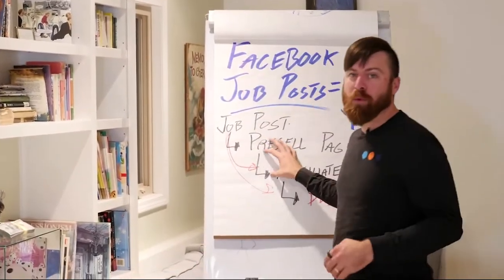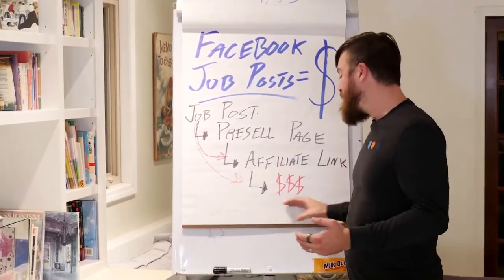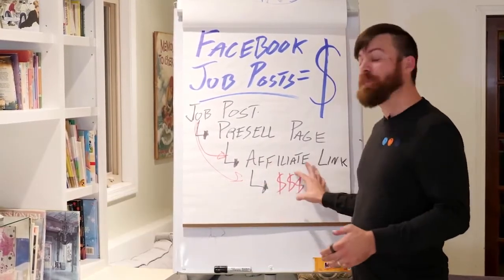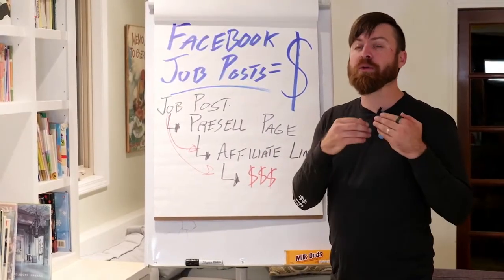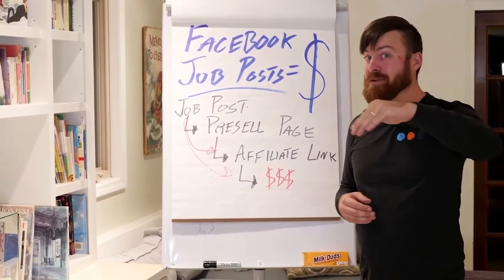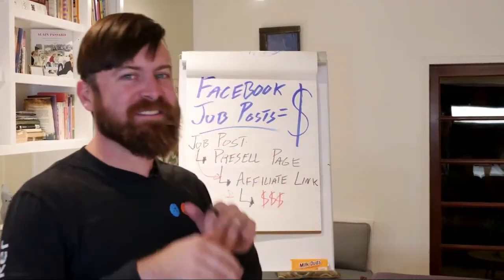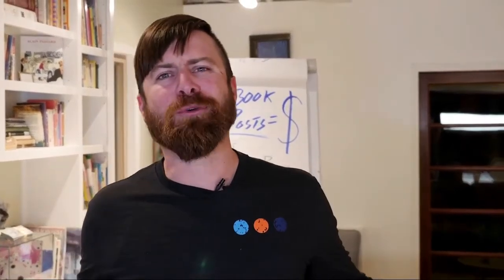And the way that this will work is when people see your job and they click on your link, if they end up buying the program, you end up making money. And Digistore or ClickBank. Digistore will pay you your commissions weekly through PayPal. ClickBank will pay you your commissions weekly through a check sent to your address or a wire sent to your bank account. That's it. So if this method was just mind-blowing, this is sneaky sneaks. This is getting some of that traffic from Facebook without spending $1 on ads.